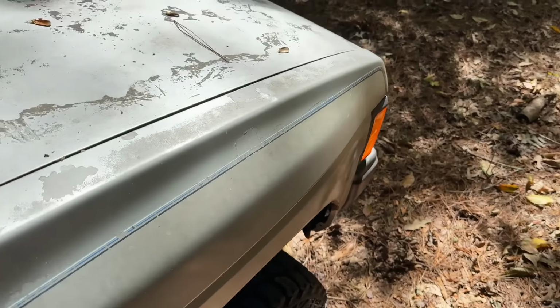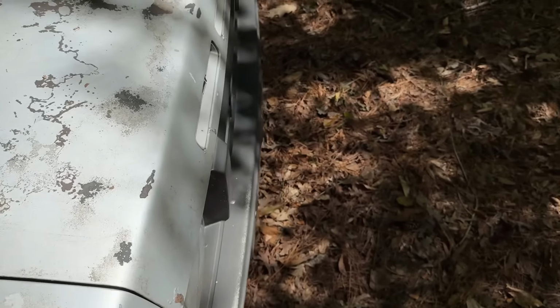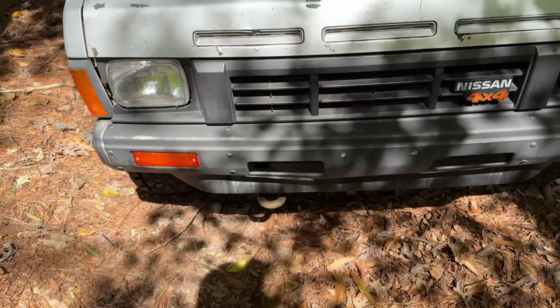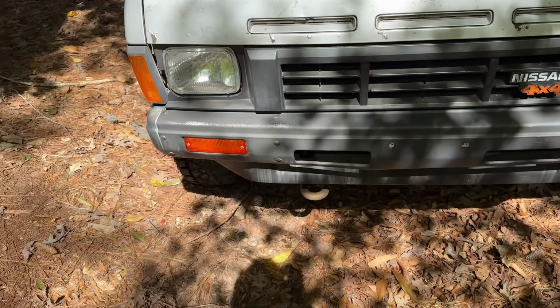Let's wrap around front here. I'm gonna try and take kind of the same pattern on the new car too, so we get a fair comparison. So I think up front here next, we're gonna have a little fun with these headlights and this grille here to see how they perform.